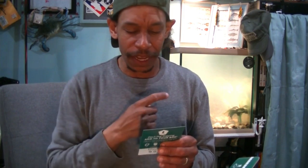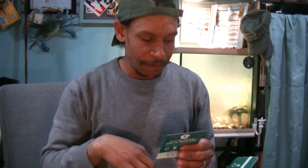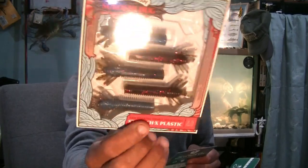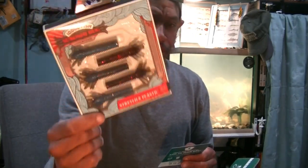The Googly Eye, $7.99. 10,000 Fish Sukoshi Bug. All right, we have these too. This is in that blue claw pattern. I think I have blue claw as well. I have, I think, a couple of valuable packages of this.